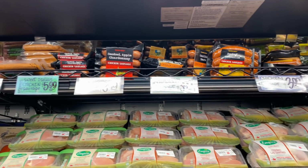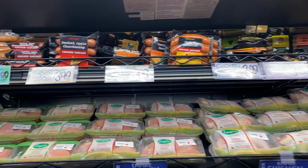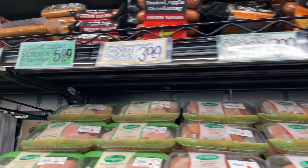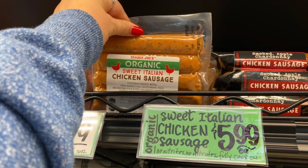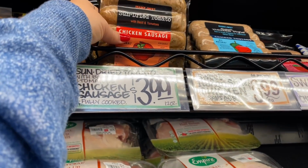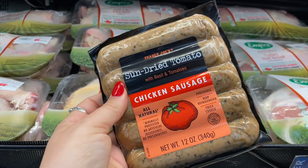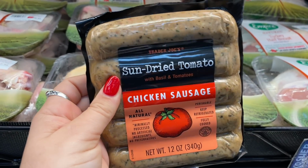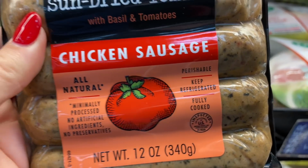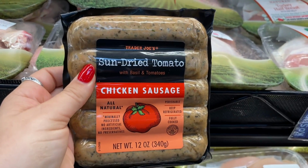Something else I wanted to show you, because I came over to the meat department, there's a ton of different sausages. One that I use every once in a while is the Italian sausage. I don't ever use the jalapeno one, but this chicken sausage, the sun-dried tomato with basil, is the one that I use to bake with a bunch of vegetables all the time. It's fully cooked and really not too bad for calories, just delicious.